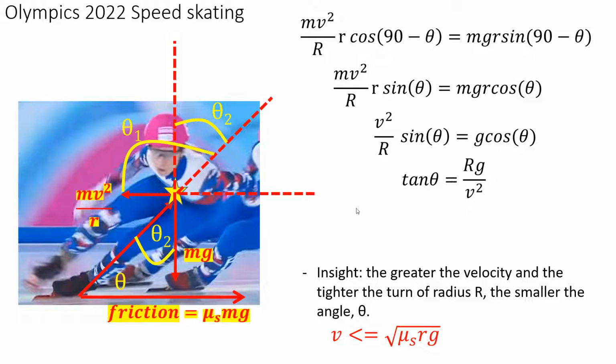Okay. So in conclusion, for the skater to maintain stability, in other words, not tilt over, this relationship must be maintained. The faster the speed, the smaller this angle. The tighter the curve, the smaller this angle. If the skater takes this curve at an angle such that this expression on the left-hand side is not equal to the expression on the right-hand side, stability will be violated and the skater will fall over.